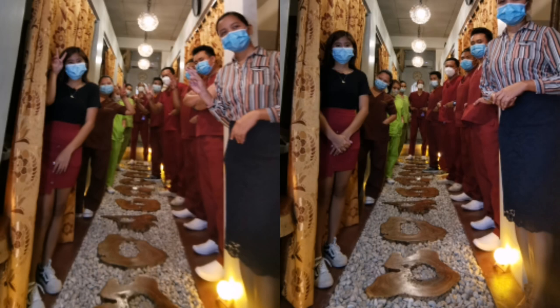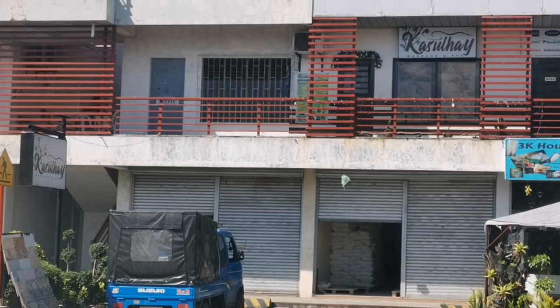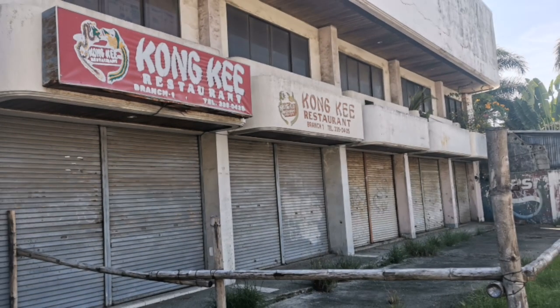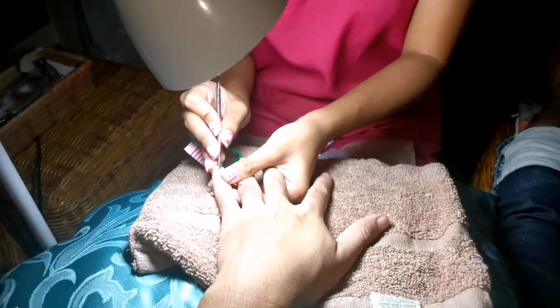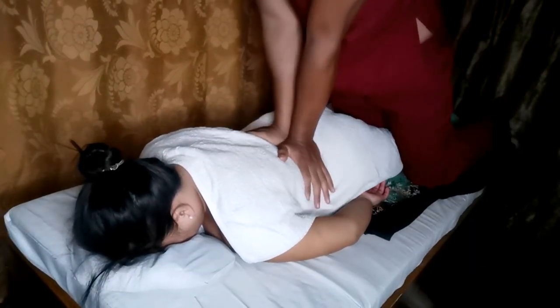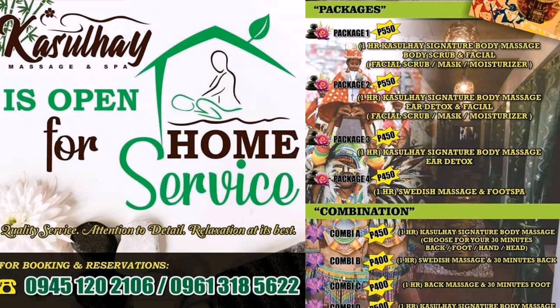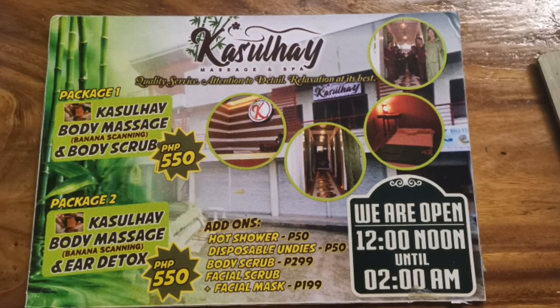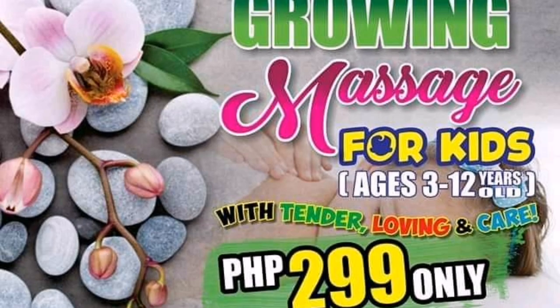Located at 31 JB Jocson Street, Barangay San Jose, Banares Building, 2nd Floor, Unit C, in front of Old KongKee Resto, and near Circumferential Road via Arevalo, Iloilo City. They offer foot and body massage, nail spa, traditional hilot, keratin treatment, and also packages and add-ons like hot shower, disposable undies, body scrub, facial scrub, plus facial mask. For their full list of services and other packages, I'll provide a description down below.